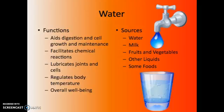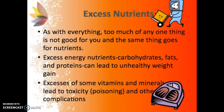And last but not least, water. Our body needs water. It needs a lot of water. It helps digestion. It promotes cell growth and maintenance, facilitates chemical reactions. It keeps your joints lubricated. It helps you regulate your body temperature. It's good for overall well-being. It's good for the skin. It's good for the eyes. Some sources, obviously water. Also, milk obviously has some water in it. Fruits and vegetables. Watermelon, celery is a really great source of water. Other liquids, and then some foods also contain water.